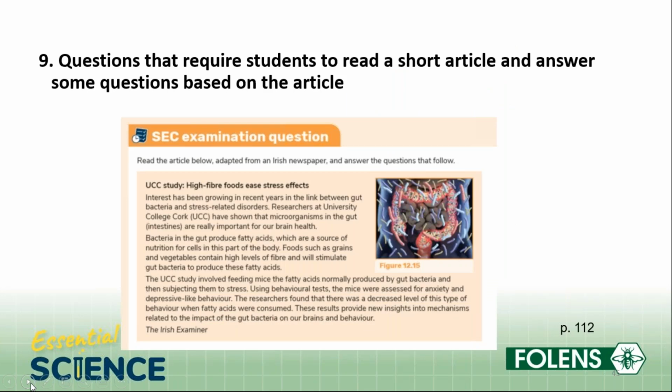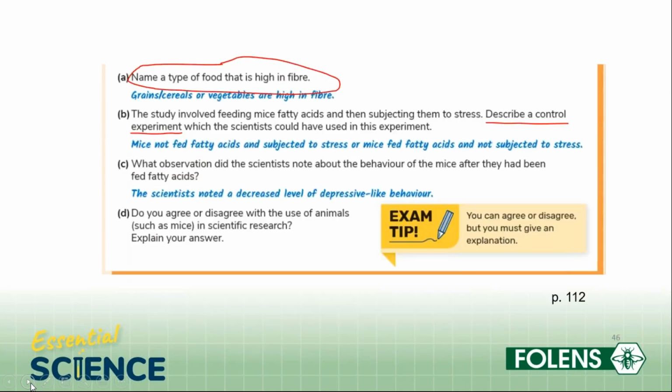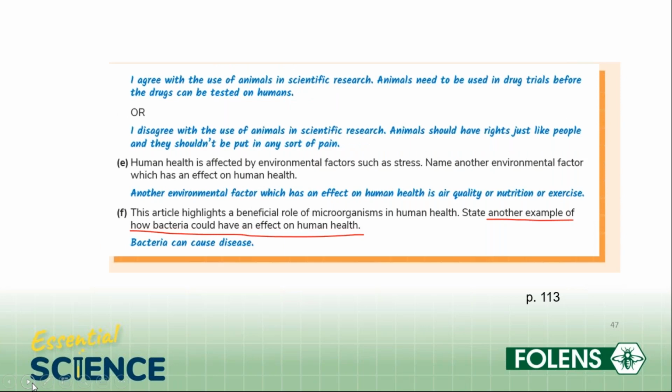The 9th type of question is where students had to read a short article and then answer some questions based on the article. This one here particularly dealt with high fiber foods. Next slide, please. And again, arising out of reading the article, they were asked just ordinary knowledge type questions, type of food that's high in fiber, describing the control experiment that scientists would use, and that was answered quite badly. And on the next slide, please, they were asked, again, for another example of how bacteria could have an effect on human health, apart from beneficial roles of microorganisms. And next slide, please.